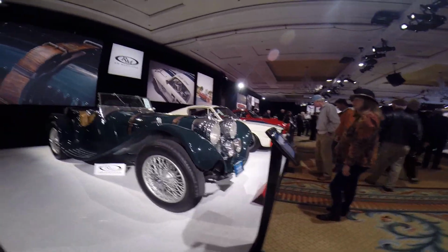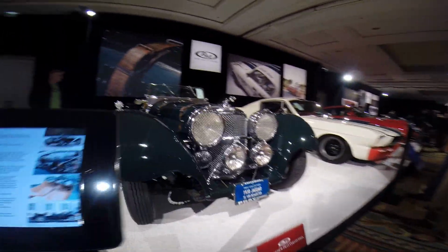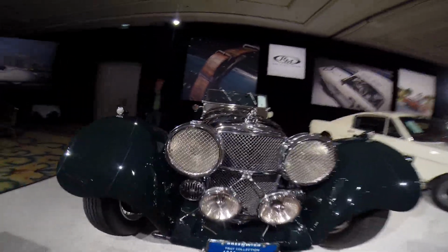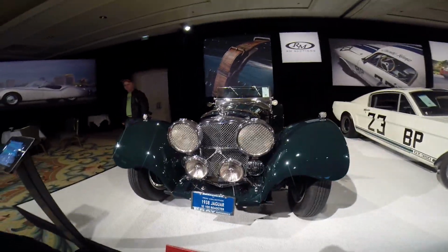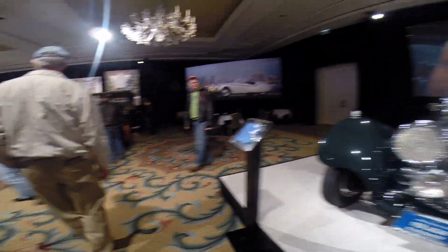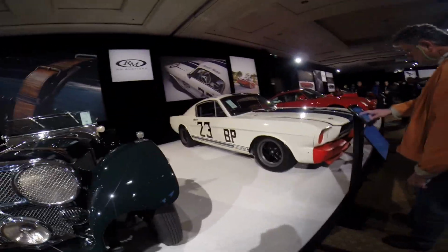Here we have a 1938 Jaguar SS100 Roadster. It's great. It looks like a Bentley at first. I mean, it certainly tricked me into thinking it was a Bentley with this grille treatment, but it's definitely a Jaguar for sure. And we do have an SS 3.7 liter badge there. It's very sleek, and so this is a '38. So this actually is a little bit evocative of the Aston Martin that we just saw, but it is significantly wider and a little bit more dramatically flared. Okay, on to the next one.